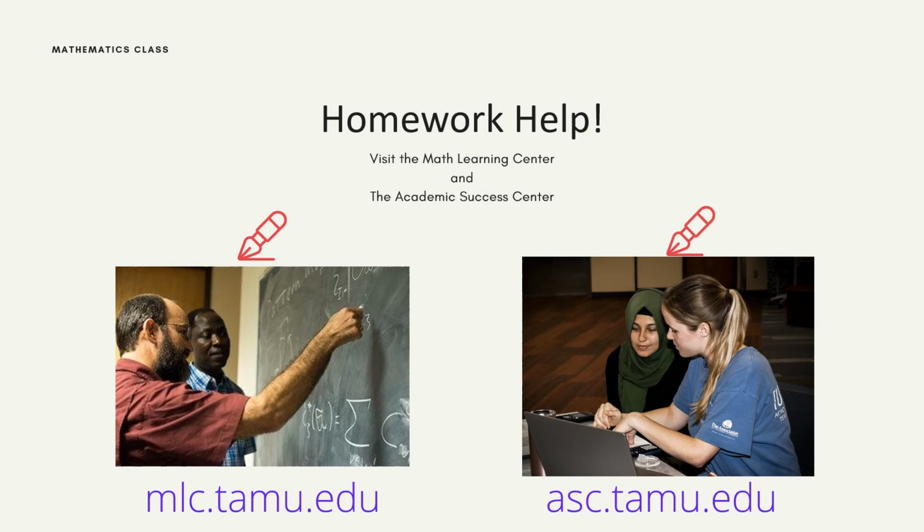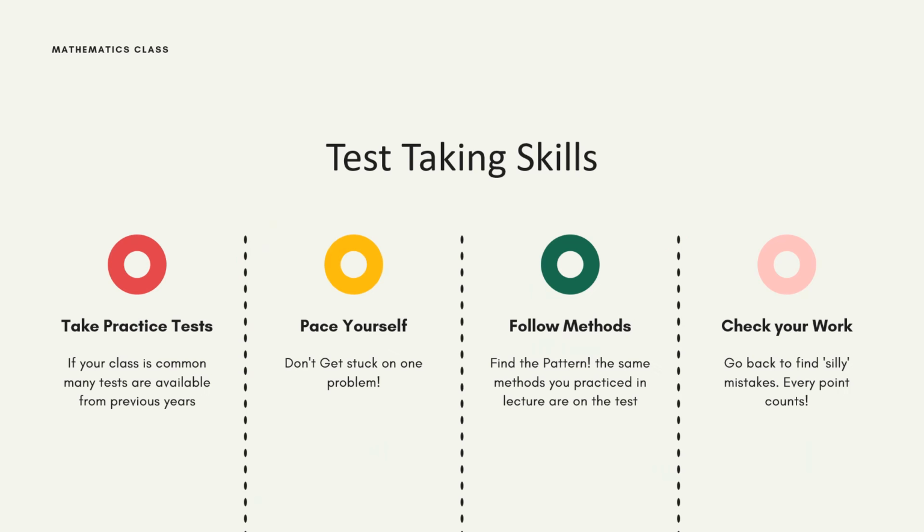For homework help, visit the Math Learning Center. They're available through mlc.tamu.edu. They're trained math tutors to help with any of your math needs. An additional free resource is the Academic Success Center. This is a tutor hub which serves math purposes as well. Make use of them. My last few tips are to take practice tests.